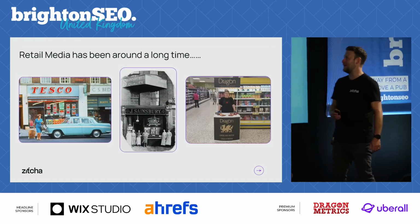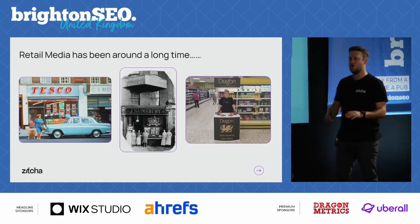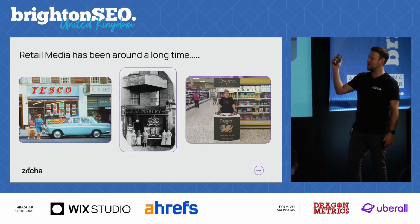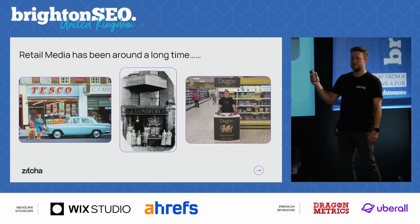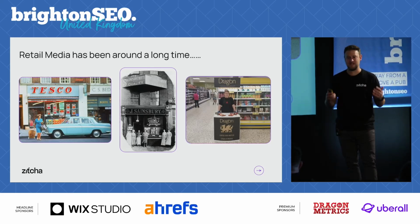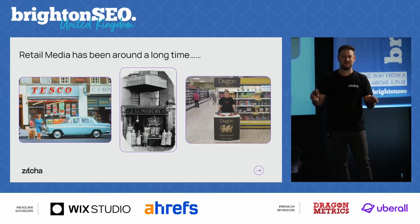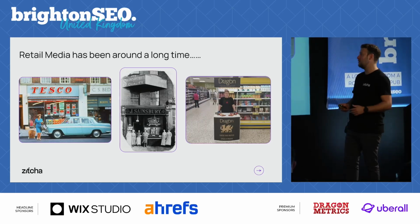So what is retail media? The truth is, it's actually been around for a long, long time, but just not called retail media. Some great examples: Tesco's in-store promotional posters, the same for Sainsbury's. I'm sure we've all been around supermarkets where they do sampling, there's lovely in-store radio promotions. So it's actually been around from an in-store point of view for a long time. I'm sure when you're walking down the aisles at Tesco's and Sainsbury's or wherever you shop, you see the wobblers. I love those, the end of aisle promotions. So we're all very used to seeing in-store retail media.